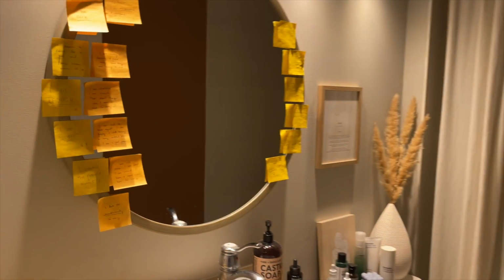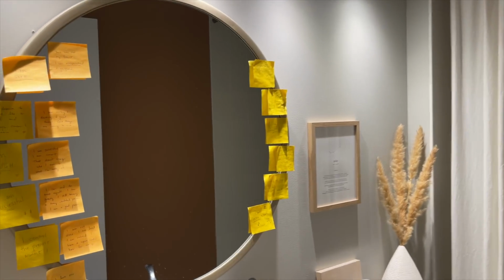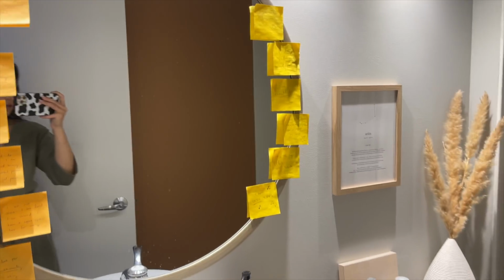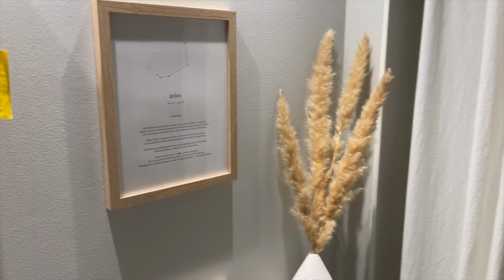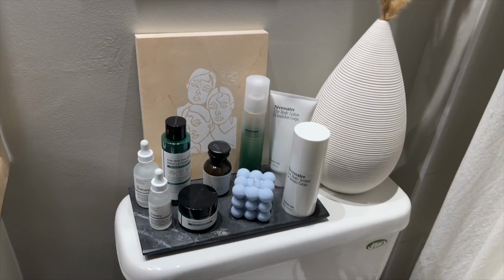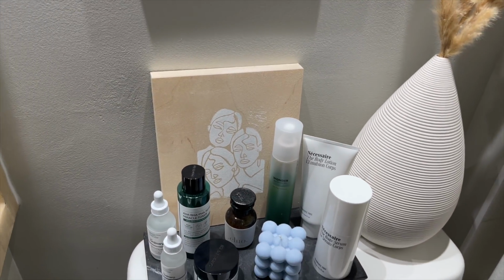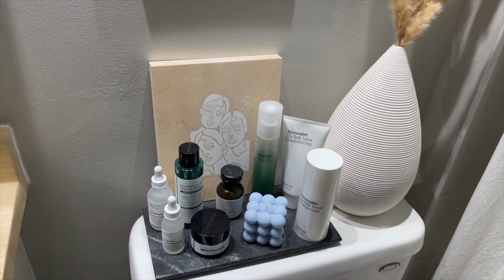The only other thing is my washroom, which you guys have seen already, so I'll just show it quickly. But not much has changed in my washroom. This mirror is from HomeSense. It has post-its right now for my mental health. This is another frame from Opposite Wall with a Danielle Dobie horoscope print in it. This is a little skincare area, and this is a little birchwood painting print from my friend who's an artist at Trisha, Abe, so go follow her.